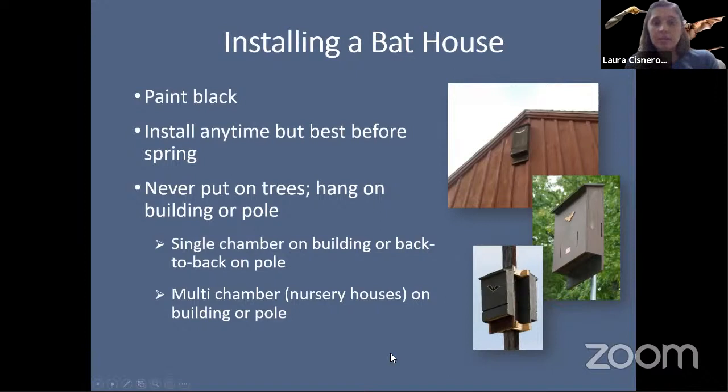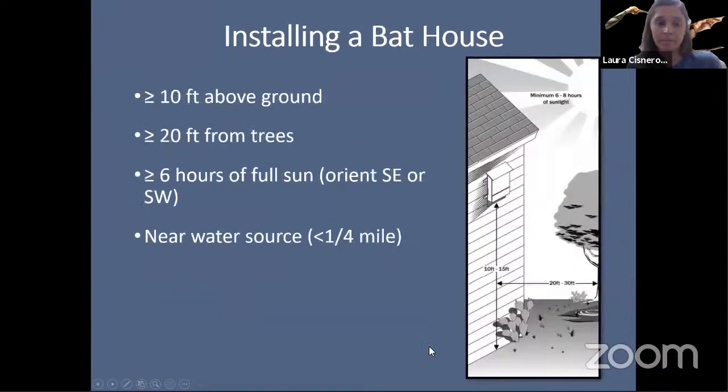And so if you install a single chamber, which is those really thin flat ones, they only have one chamber. This is more like a bachelor pad, and so they're great, but they need to be installed on a building or back to back on a pole with another single chambered one so that they maintain enough heat in them. What's even better is installing a multi-chamber one, also known as a nursery house, because this provides habitat for those maternity colonies. And so if you're able to do that, installing those, a big one on a pole or on your house or on a building is great.